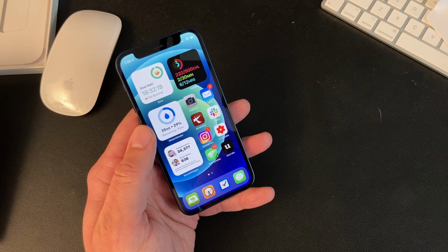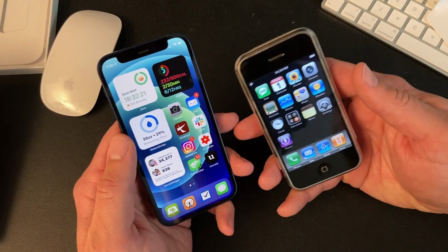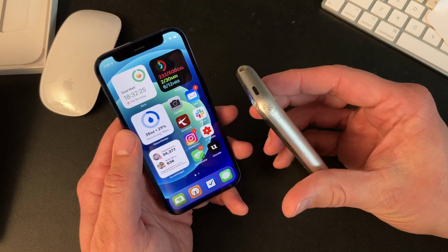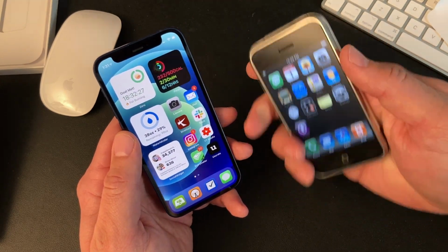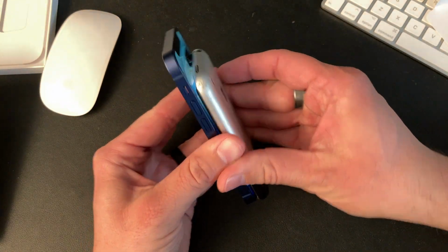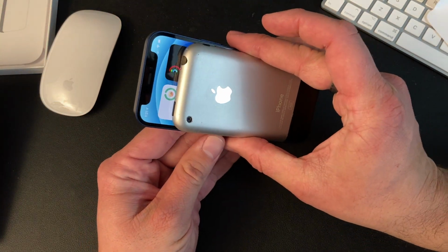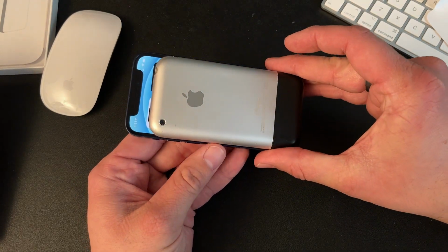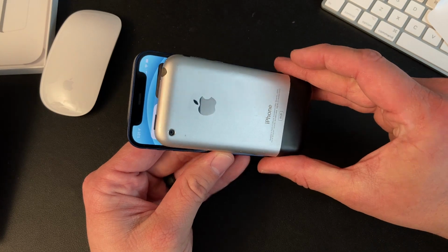Okay, so I feel like we should go back in history a little bit. The original iPhone. I still love, I know it's rounded, but I love the feel of this phone. It's so tiny. But as you can see, it's almost the same width. There's not much difference in the width of it, and it's just a little bit taller.